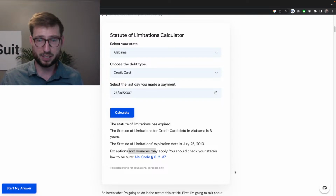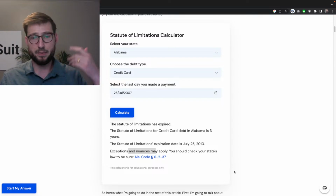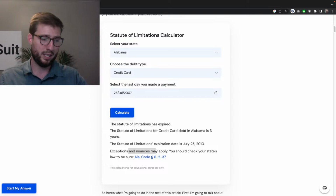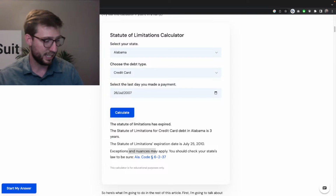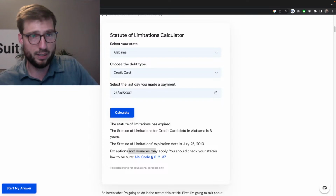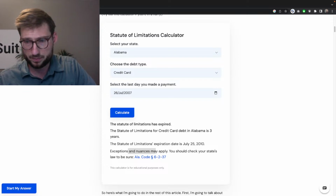It's only $300. So if you're being sued, you definitely want to file an answer. And on our website, we make it easy to say when the last date you made the payment was. You'll tell us that, and then the app will put the statute of limitations defense on the document and get you taken care of, and then you can pay us to have an attorney review it and file it for you. And that should wrap it up.